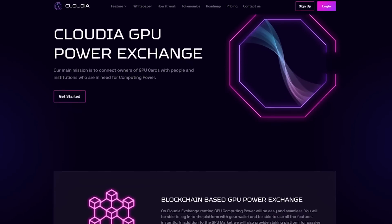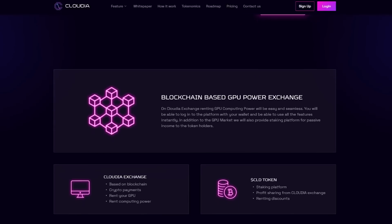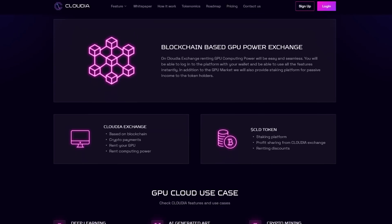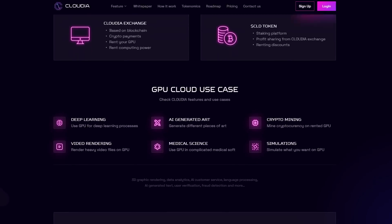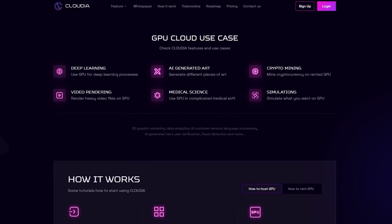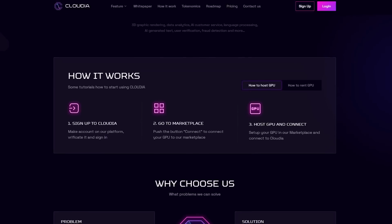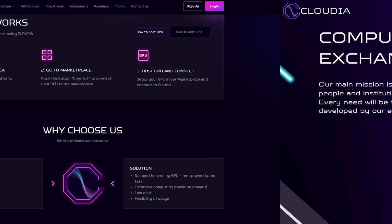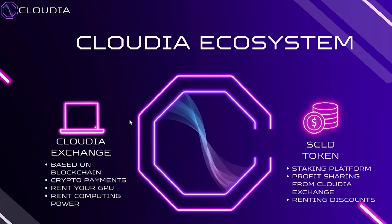Cloudia Exchange, first GPU computing power market on blockchain. On Cloudia Exchange, renting GPU computing power will be easy and seamless. You will be able to log in to the platform with your wallets and be able to use all features instantly. In addition to the GPU market, we'll also provide a staking platform for passive income to the token holders. Their main mission is to connect owners of GPU cards with the people and institutions who have the need for computing power. And to begin with, let's look at the ecosystem of the project Cloudia Exchange.